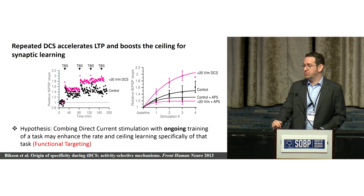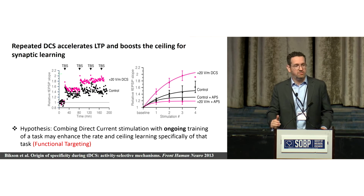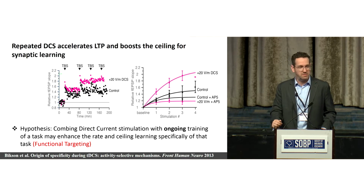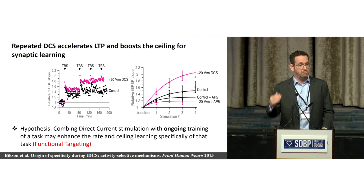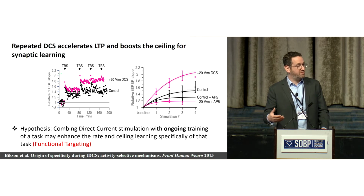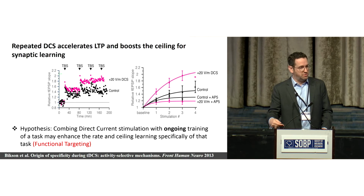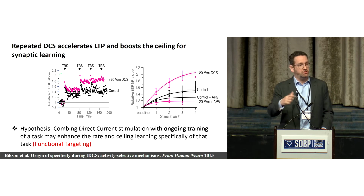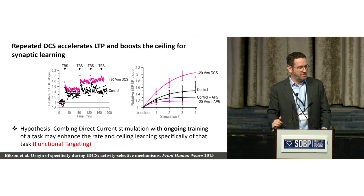And this leads very directly to a translational hypothesis about how we should be doing TDCS in people, which is the notion that we should be applying transcranial direct current stimulation in combination with a specific task or a specific other form of therapy that in itself is producing plasticity, and we're going to be using TDCS with the goal of boosting just that process. That's how we get selectivity.